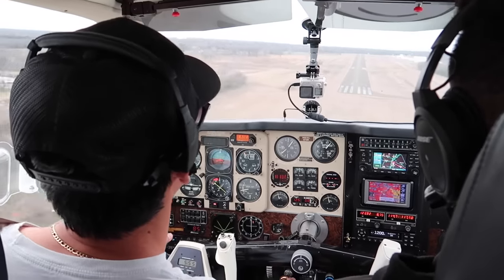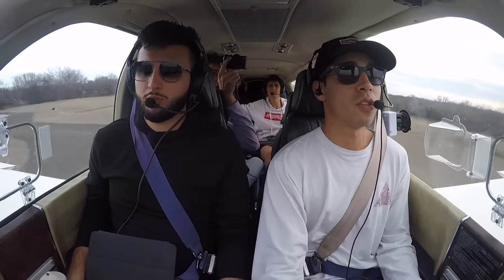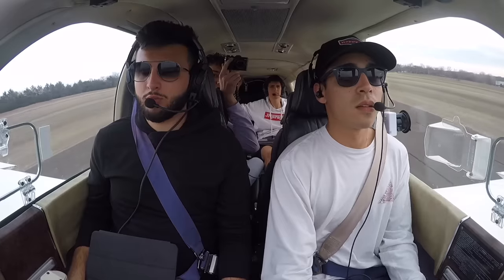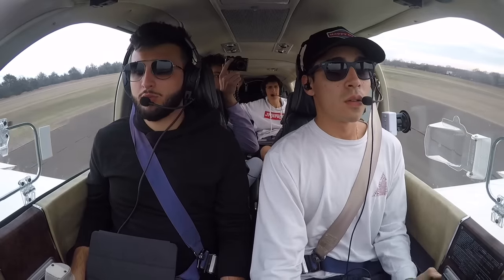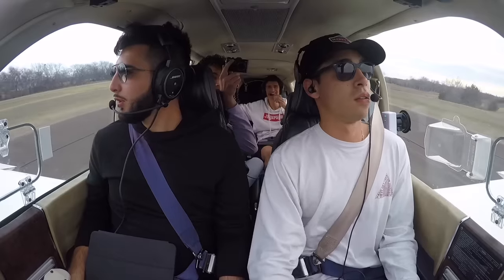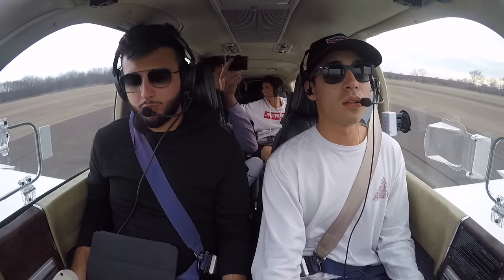Alright, right rudder, left aileron. Want that left wheel to touch first. Ooh, there we go. Boom. Beautiful. Heck yeah. Sporty. Keep that aileron into the wind and just let her roll.